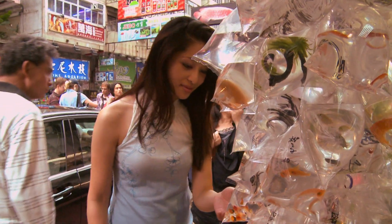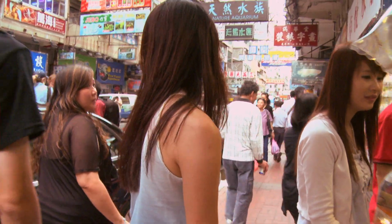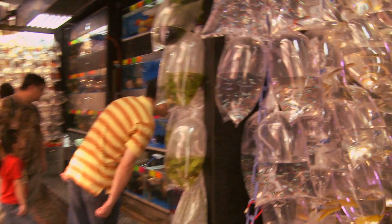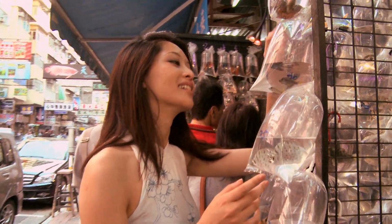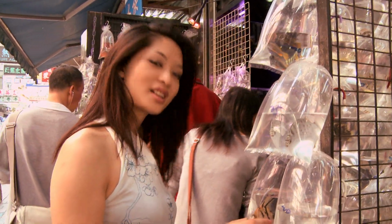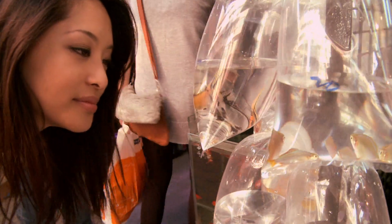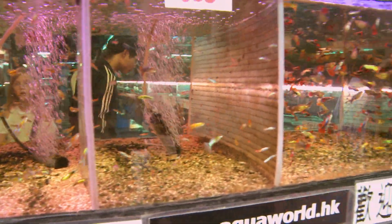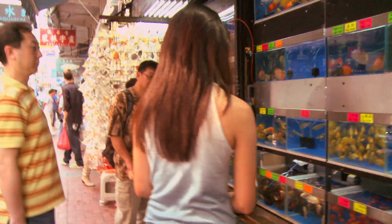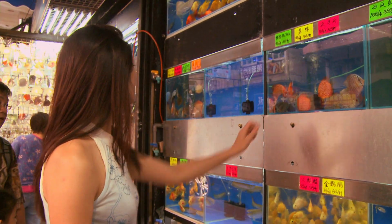This market stretches for 2 blocks and consists of dozens of shops and street hawkers selling all kinds of fish and aquarium equipment. Be it freshwater, saltwater, or tropical, common or rare, trust me, they have it all. These ones are so pretty. Some of the rarer types of fish cost thousands of dollars, and the coral has to be flown in from other countries.